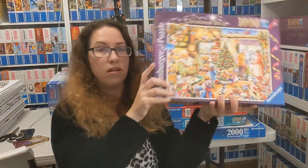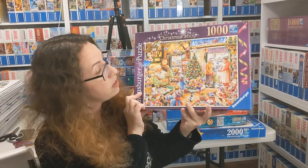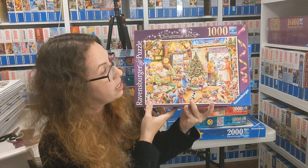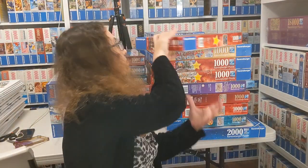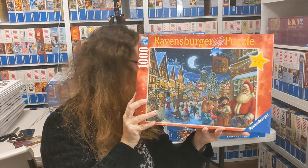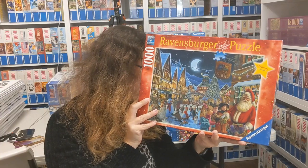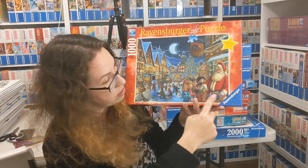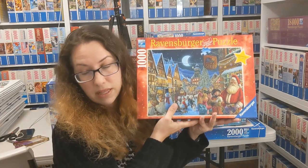Here we have one that's called The Christmas Shop. This one is also by Roy Trower and it's also from 2012. And this one, in my opinion, is easier than the other ones because it has a bunch of other color in addition to just red and white. Now, this one here is called Santa's Arrival and it's from 2010. And it's by George Schrimmer, which is an artist that I haven't seen a lot. You can see the Santa looks very different than the Roy Trower one. So it's fun to do a puzzle that is not the same as the other ones.